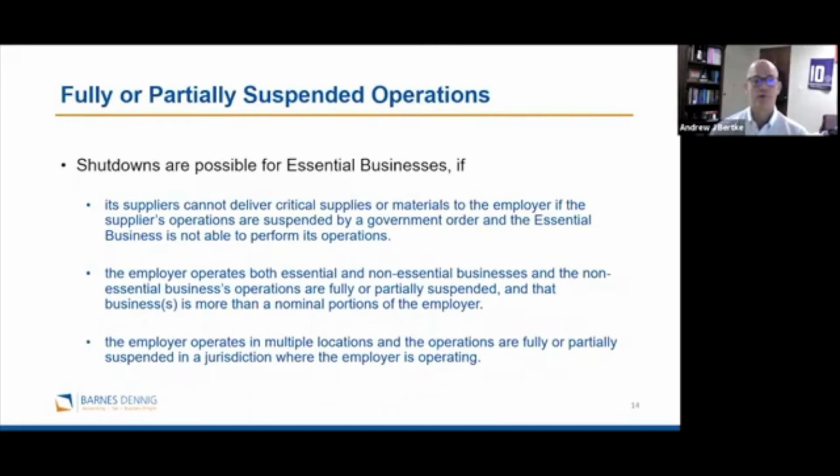So I said before that for essential businesses it's a little more difficult to be partially suspended, but it can happen. I've seen cases where suppliers can't deliver critical supplies and materials. You're sitting there on your job site, you might not be able to have a piece of equipment. If that supplier's operations were suspended by a government order, that affects you too. So you have to be cognizant of that.